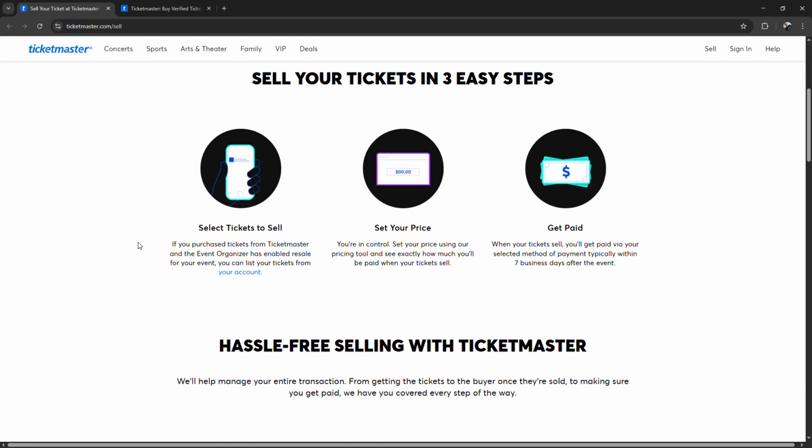Check if the sell button appears in your My Ticket section. If it's grayed out, resale isn't allowed for that event.